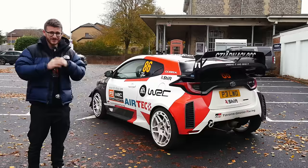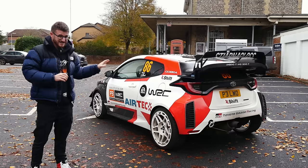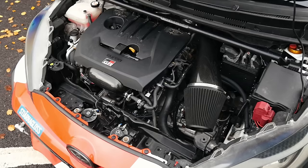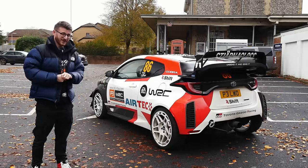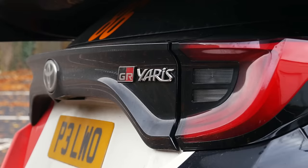I've been in talks with Chris for a long time. He can't stop modifying the thing, as we will find out in a minute when we introduce him, but it's recently had a bit of an overhaul. We've got a sequential in the car. We've now got a hybrid turbo running around 400 brake, which is pretty incredible for a GR Yaris. In usual fashion, we'll introduce you to Chris, and then we're gonna go out and experience this sequential 400 brake GR Yaris.